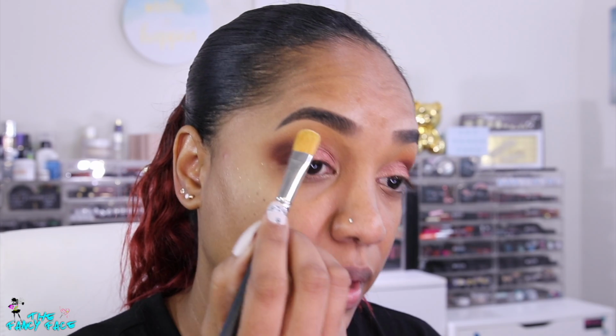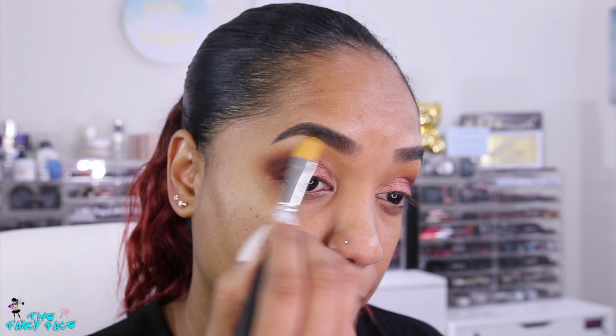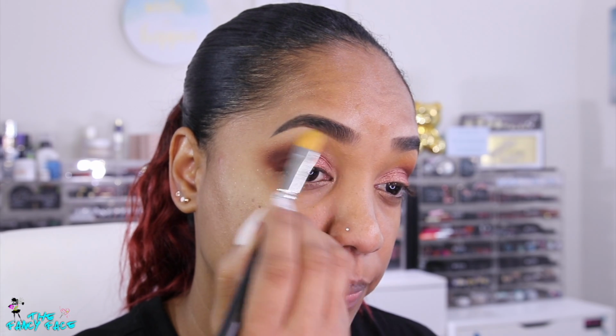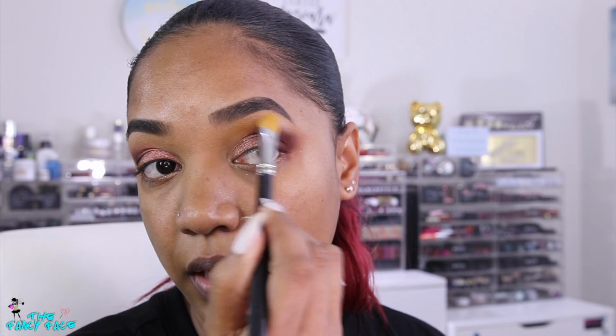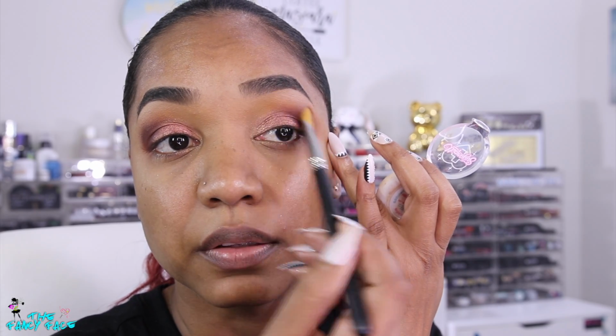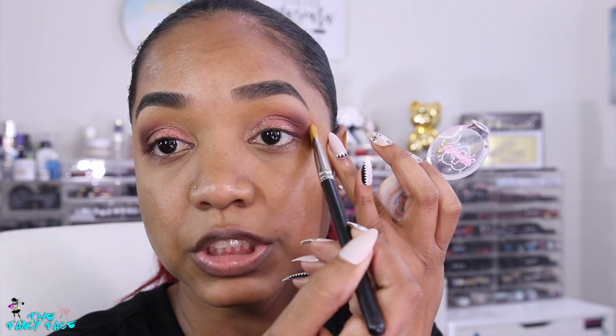Now, highlight. Any highlight that you have will work. There's not really a brow highlight shade in the palette, so I'm just gonna go in with my Sugarpill eyeshadow in heart-shaped cookie. Pop that under the brow. Blend it downwards with my MAC 252. And this is gonna also help to fade out and buff out the edge of the crease color and the outer V color. So if it went a little bit too high up, this shade is gonna help to kind of soften the edges a bit.